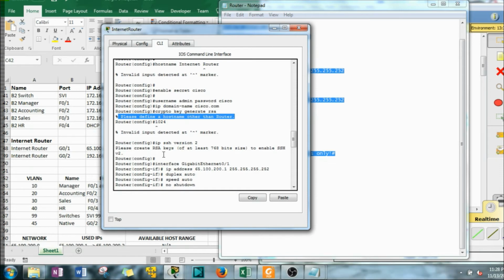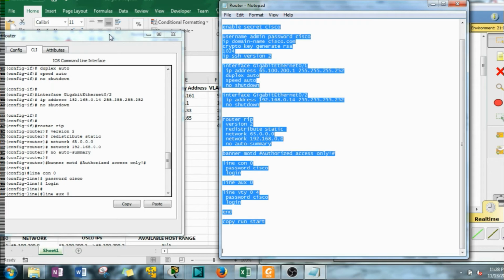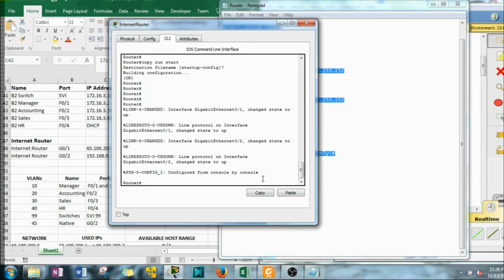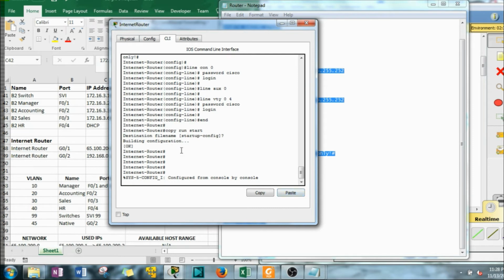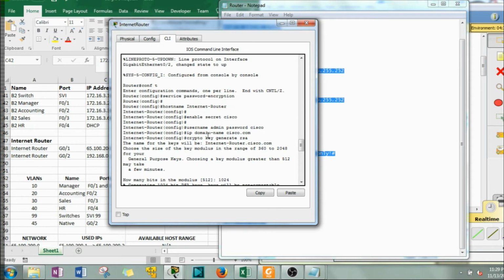And because I didn't have a valid hostname, none of this worked as well. So what we can do is we will do a hyphen and then copy this whole thing again. And it's okay if we kind of go over it once before. Same information configured twice doesn't make any difference at all. Alright, let's see if it worked this time.